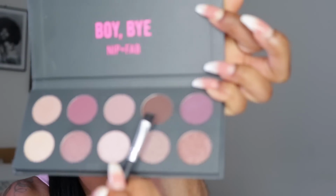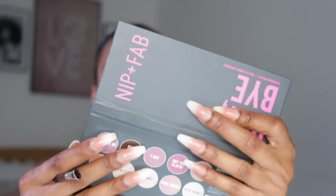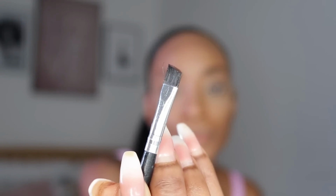And for brows, from the Nip+Fab, I'm going to be using this color, which is called Soul Sister. All the colors are written behind the palette, so I thought that was really, really cute. So I'm just going to use that now, Soul Sister, to highlight the brows. I took a brush like this just to show you guys. I'm firstly going to draw a line, and I'm going to do it very, very light.